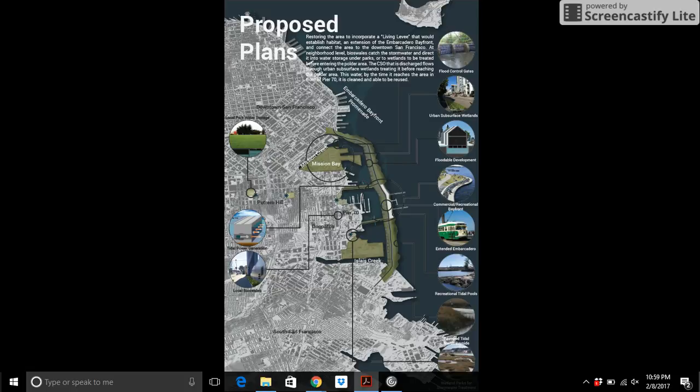It also allows you to create a unique connection of the Embarcadero, which is currently a very prominent bayfront promenade in the downtown area, bringing the pedestrian walk and public transit down into the area and also down to South San Francisco and to the Pier 70 Dogpatch neighborhood, tying it all together and creating a new commercial and recreational bayfront, all while creating a restored tidal marsh exterior, a soft edge to mitigate a lot of the tidal amplification and tidal fluctuations within the bay.